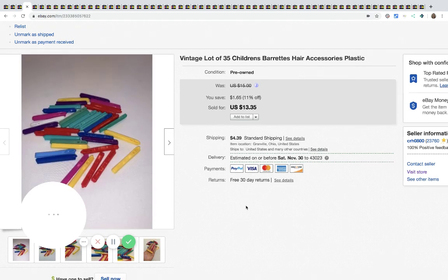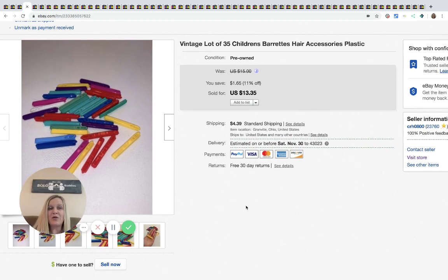The next item, if you saw I was on Primetime Treasure Hunters YouTube channel in a thrift battle against Donatella Bodolino. One of my items was tons and tons of vintage barrettes and hair accessories that I picked up at a garage sale. I paid $5 for all of them, and I have actually sold quite a few. Now, I did take a best offer of $10 for these, and the buyer paid shipping.